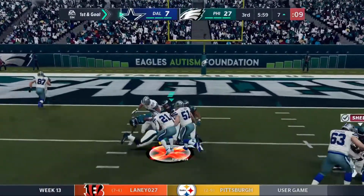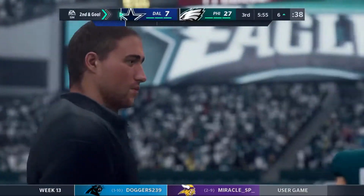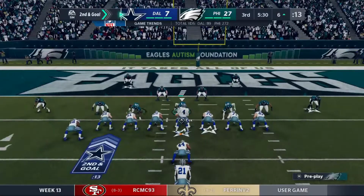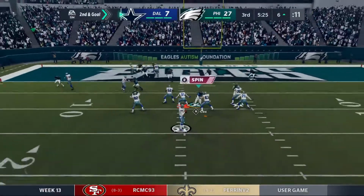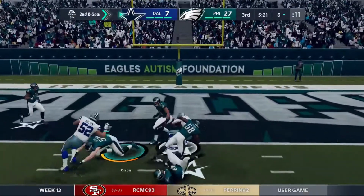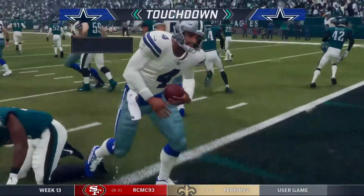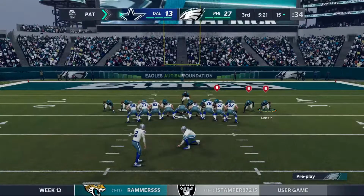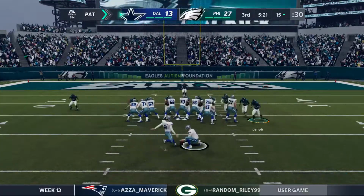Now Elliott. And he'll be stopped just outside the 5 at the 6. It's a gain of a couple, and it'll be second and goal. The 6-yard line, the line of scrimmage on second and goal. Here's Prescott. Flush to his right. And he'll take it into the end zone for a Cowboy touchdown. A 6-yard touchdown run. And the Cowboys use the short field to their advantage as they cash in for 6.